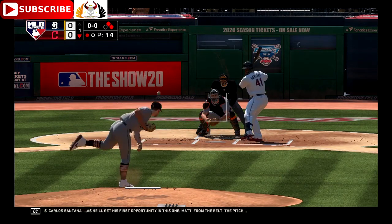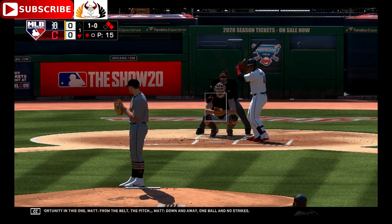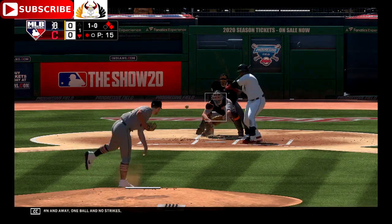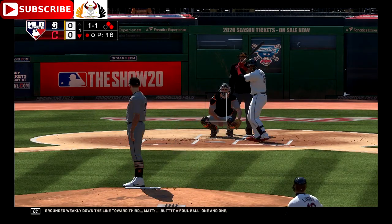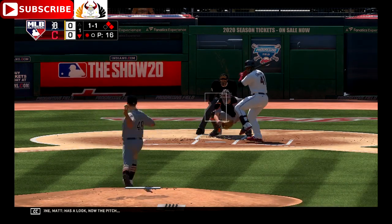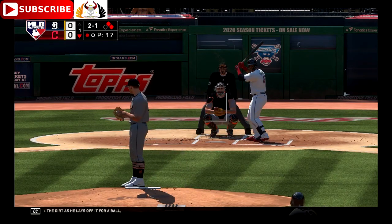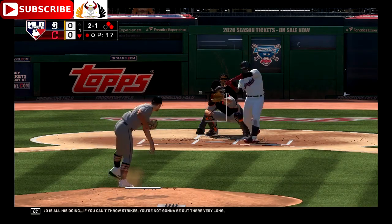From the belt, the pitch. Down and away, 1 ball and no strikes. Grounded weakly down the line toward third, but a foul ball. 1-1. As a look, now the pitch, and the slider's in the dirt as he lays off it for a ball. Boy, this hole he's digging on the mound is all his doing. If you can't throw strikes, you're not going to be out there very long.